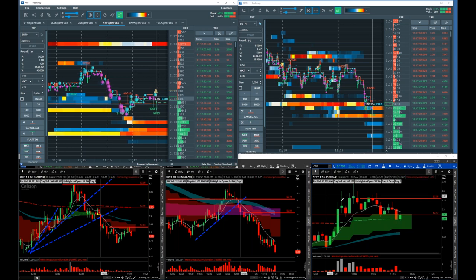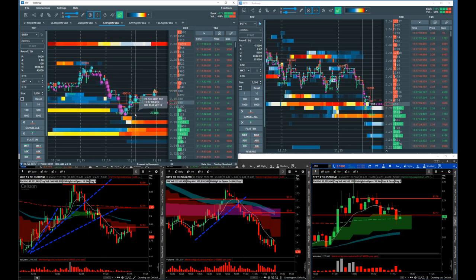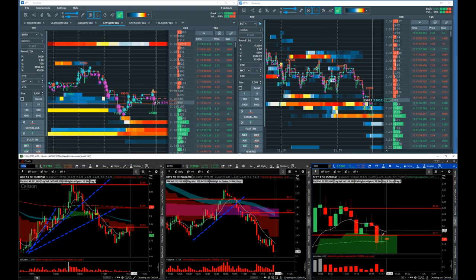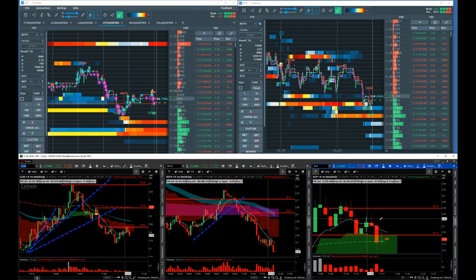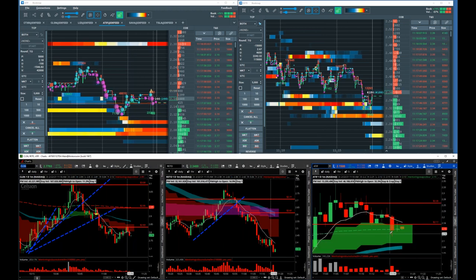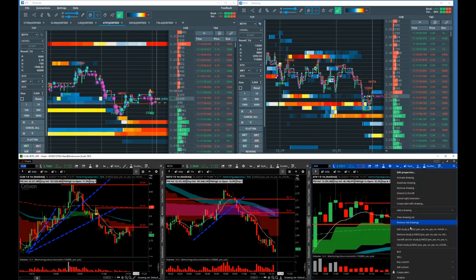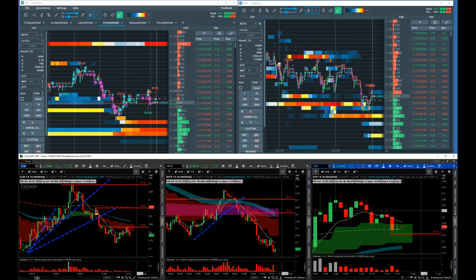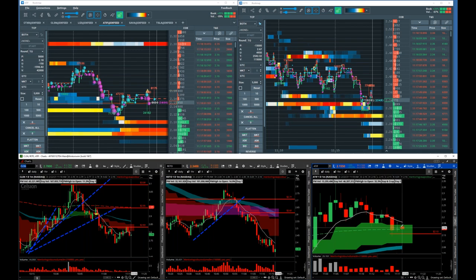Took a feeler over here, risking that VWAP, 213, 214 on ATIF. Let's see. Just a feeler. This is the level of risk. This we can take off, remove. This we can take off, remove. So for now, it's a fake breakdown. Let's see.